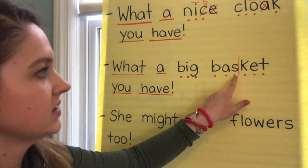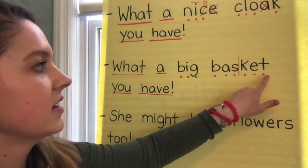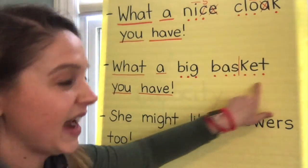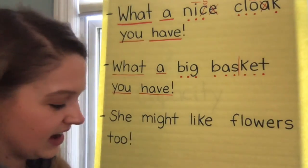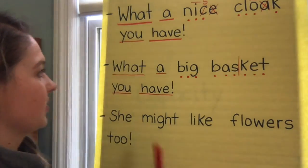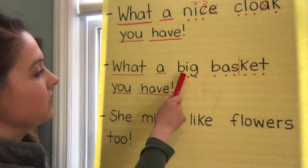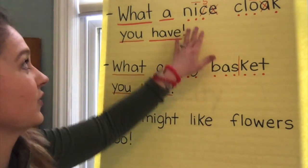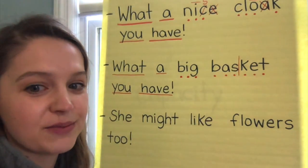Ass, bass, et, ket, basket, basket. Excellent. Now let's read the wolf's second line together. What a big basket you have. Excellent. So first he talks about her cloak and then about her basket.